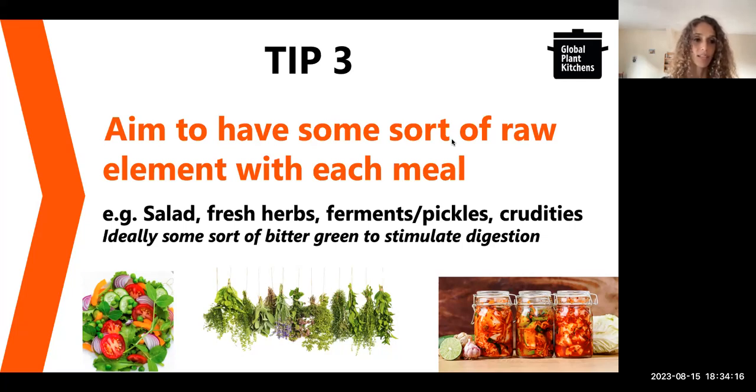And then I've also put that ideally some sort of bitter green. So that's things like watercress and rocket, and certain herbs like parsley is quite bitter, because that will stimulate your digestive juices. So your digestion will help you digest food better and more efficiently. So that's often something people don't realize, but it's a good reason to have a salad at the start of a meal.